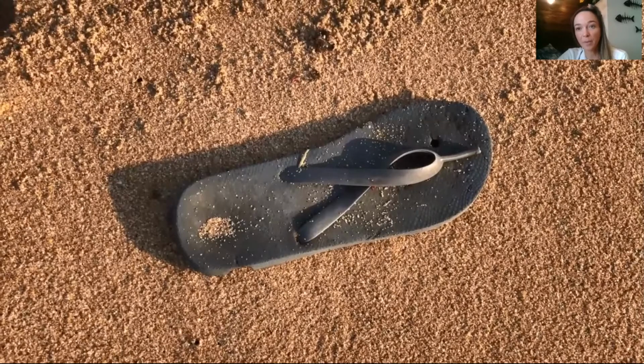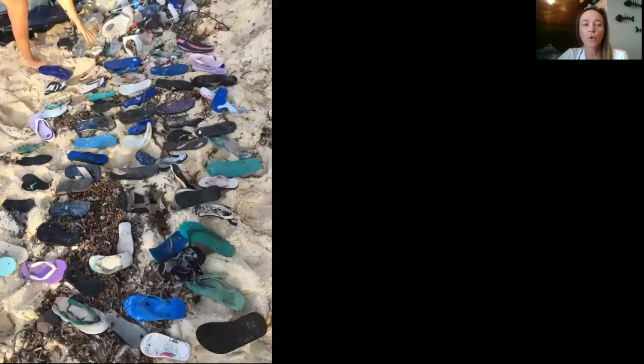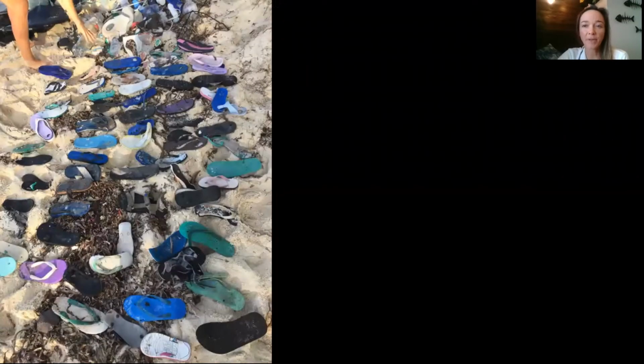This is obviously a flip-flop. We've done beach walks in the Indian Ocean on uninhabited islands where we found over 100 flip-flops in a short space of time in quite a small area. And in the Aldabra cleanup project, which is an uninhabited atoll in the Indian Ocean, they found more than 360,000 flip-flops. So it's a staggering amount.